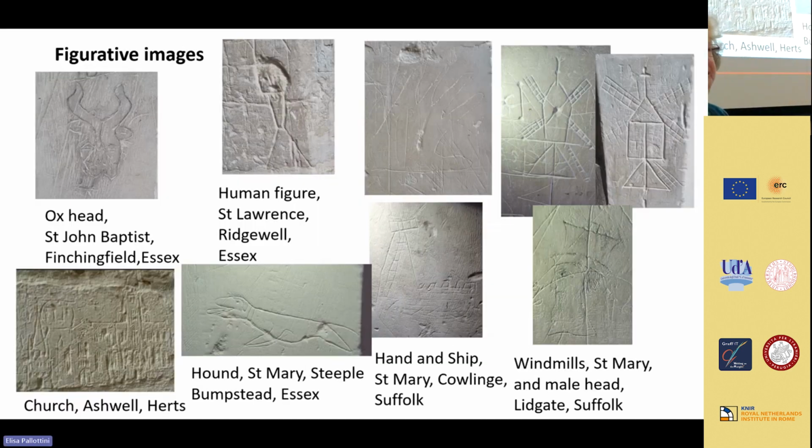There are also figurative images. So just a selection here, a rather fine ox head from Finchingfield, a rather crude human figure from Ridgewell. In the middle, at the top, I don't know if you can see it, there's an outline of a hand. Then a couple of rather nice windmills, both from Lydgate in Suffolk. Bottom line, a drawing of a church. It's obviously inscribed. It's not really a drawing, but it's a church building. A hound next to that.